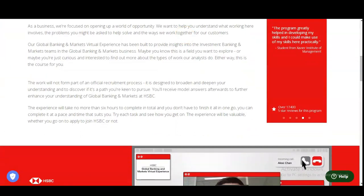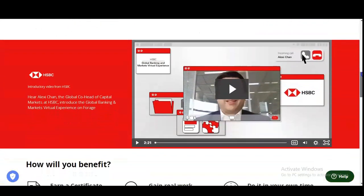So you can see here the work will not form part of the official recruitment process. It is designed to broaden and deepen your understanding and discover which path you are keen to pursue. And friend, you will receive model answers afterwards to further enhance your understanding of global banking and markets at HSBC. And the experience will take no more than 6 hours to complete in total, and you don't have to finish it in one go because it is self-paced. So whenever you get free time, you can complete it. So friend, it is a very good opportunity. So please grab this opportunity and complete this virtual experience program.